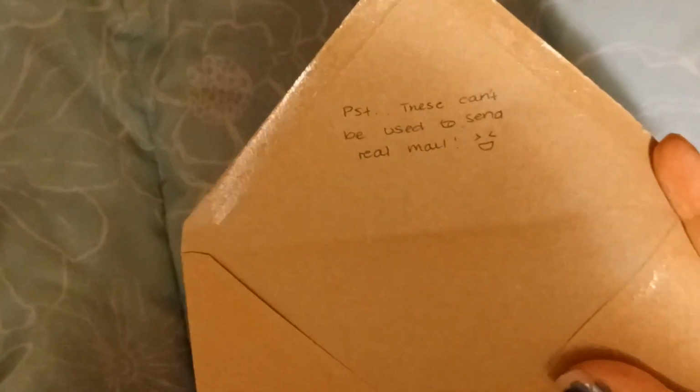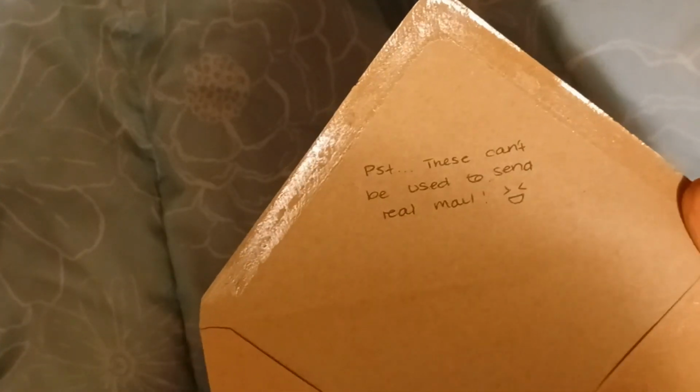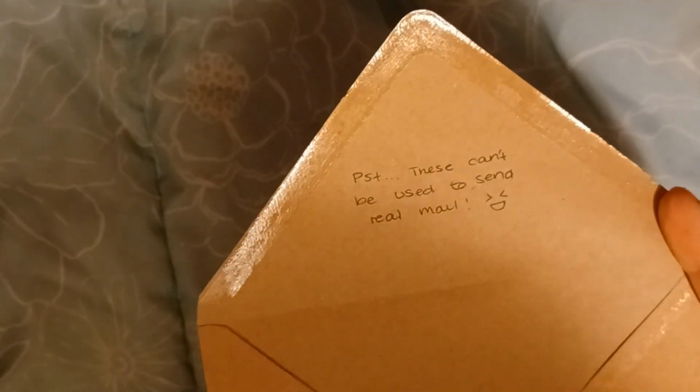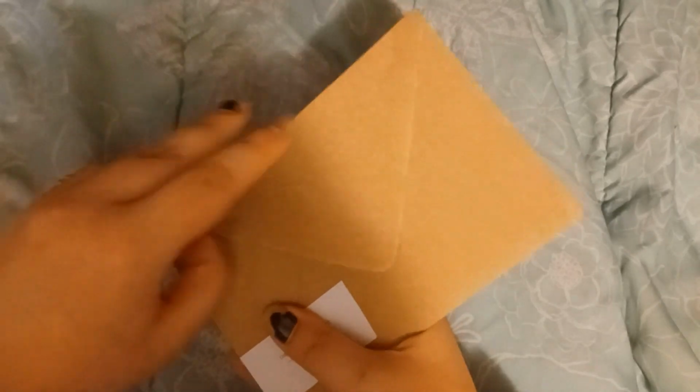Okay, while I was putting them away, I just happened to notice that the envelope said, "Psst, these can't be used to send real mail," which I expected, but I mean, it's a nice little note for the day. And it's cute, and I'm sure that some people might have thought that they could be, so it is a good reminder. All right, let's pop open day 7.